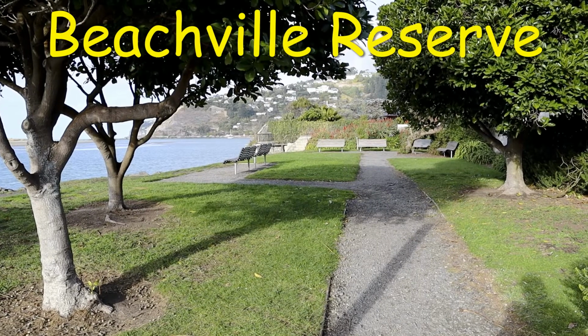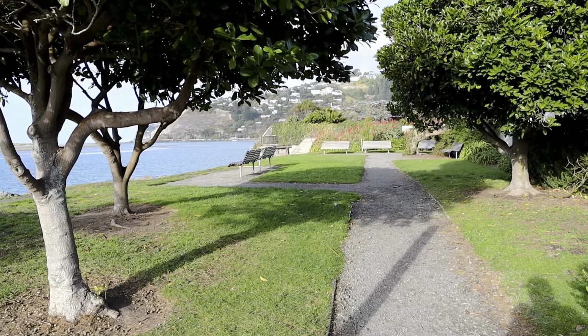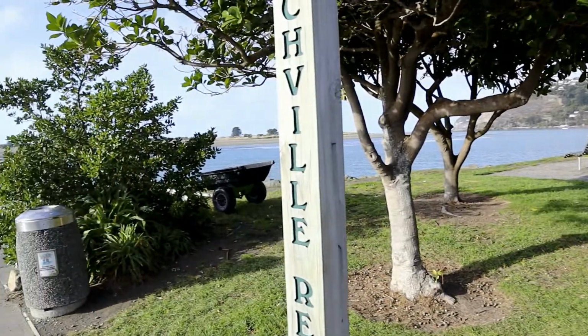There's a wee reserve there called Beachville Reserve. That would be a really excellent spot for a lunch because you have views out over the estuary over here.